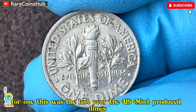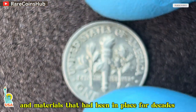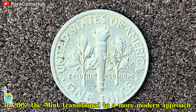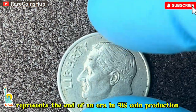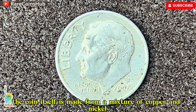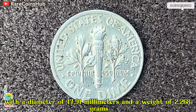For one, this was the last year the U.S. Mint produced dimes using the traditional methods and materials that had been in place for decades. In 2002, the Mint transitioned to a more modern approach, using different metals and refining the techniques that were previously in place. The 2002 dime, therefore, represents the end of an era in U.S. coin production. The coin itself is made from a mixture of copper and nickel, with a diameter of 17.91 millimeters and a weight of 2.268 grams.